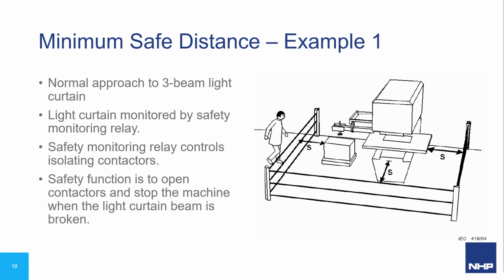Let's go back to this machine which we saw earlier and use it as an example on how we calculate the minimum safe distance. The application involves a normal approach towards the machine, which is being guarded by a through-beam light curtain. The light curtain is monitored by a safety monitoring relay, which in turn controls some isolating contactors. The safety function in this case is to de-energize the contactors and isolate the machine when the beams of the light curtain are broken.